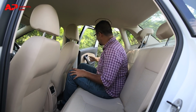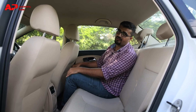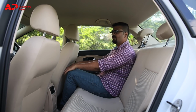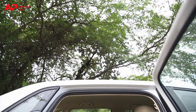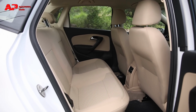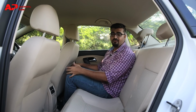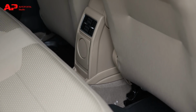So as you can see, the doors open wide and nice, and it's just easy to slide into the car. The legroom, as you can see, is not very generous, but the headroom is decent. Well, the seats are decently comfortable and the space is enough for 2 people, but for 3 it might be a bit of a squeeze. And for rear ones, you also get your own AC vents at the back, and there is also a cup holder here.